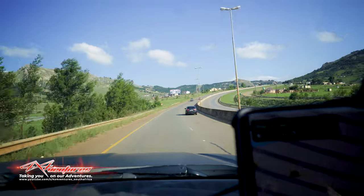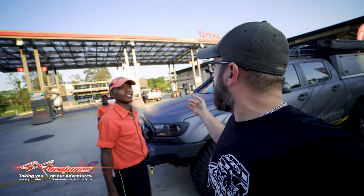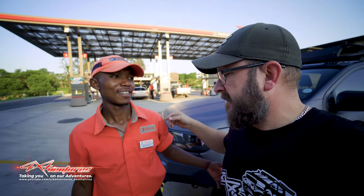Right, how's it guys? So I'm here at Manzini. I've just pulled into Tokol. I'm joined with Chedwick Sakamuzi. We've just come down Malakwani Hill from Ushuk border post.